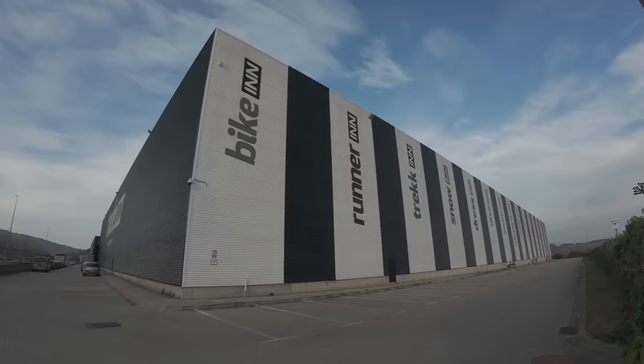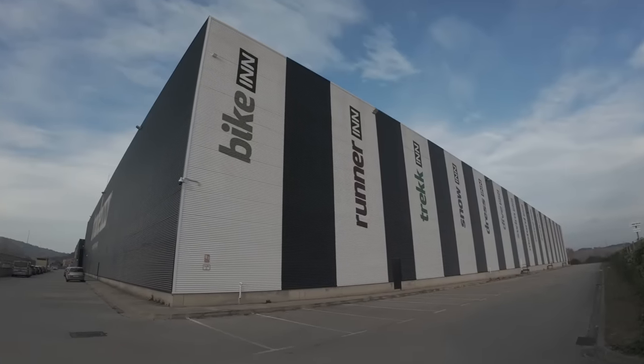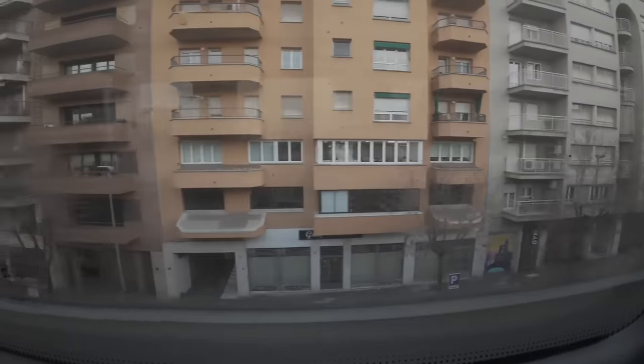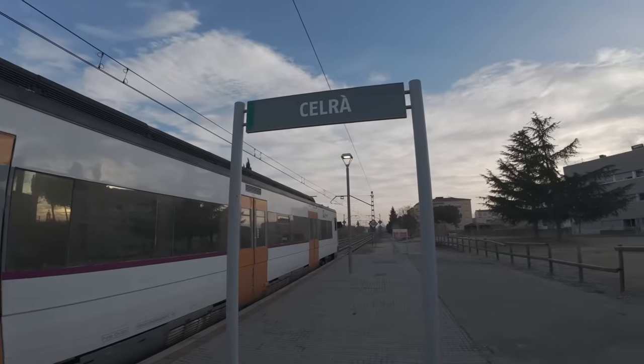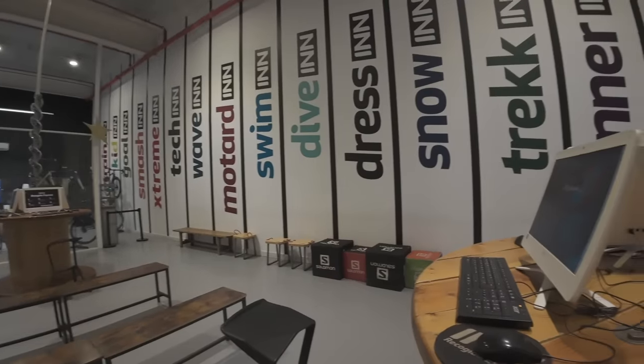Everybody. Today we're going to do a little shopping trip at Spain's biggest bike shop, or I think it's Spain's biggest bike shop. We took the train over to the next town of Celrà, and we're going to go to BikeInn, which is an online retailer, but they also have a brick and mortar store.